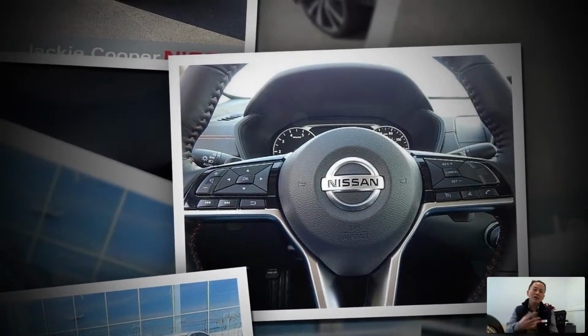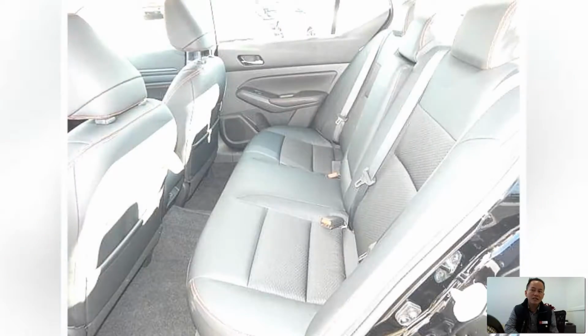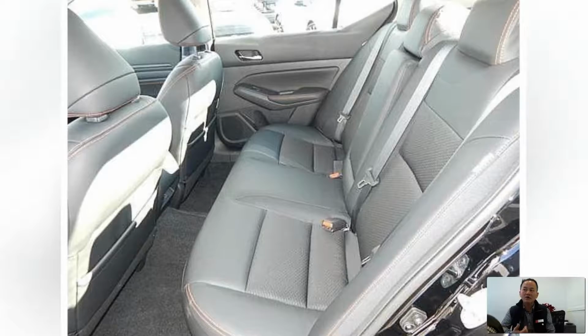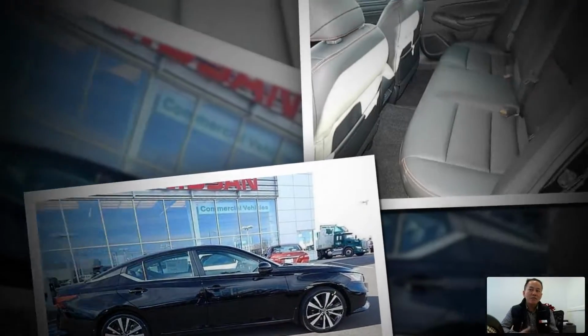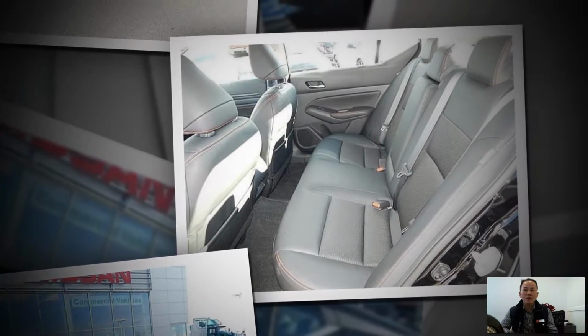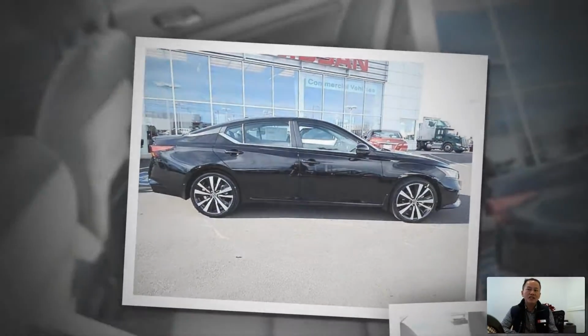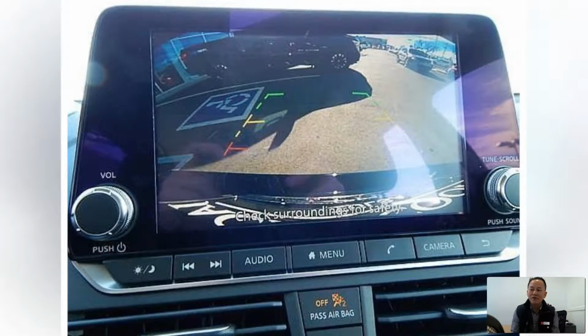Alright, now let's talk about some of the safety features here. This 2019 Altima SR does come with a premium package, which includes heated front seats, heated outside mirrors, LED turn signal indicators, and a single panel moonroof. It's got the blind spot warning system, blind spot sensor, and electronic stability control, as well as intelligent forward collision warning with rear cross traffic alert.